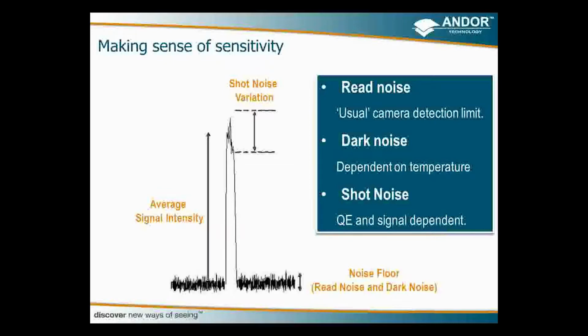Then I'm showing here at the top of the signal a representation of shot noise variation. So this is kind of a certainty. Even the ideal detector would have shot noise variation. It's a function of just the pixel to pixel or frame to frame variation of the photon signal. Higher quantum efficiency, incidentally, will result in a larger signal to shot noise ratio, and that's one way to exert some control over that noise source.